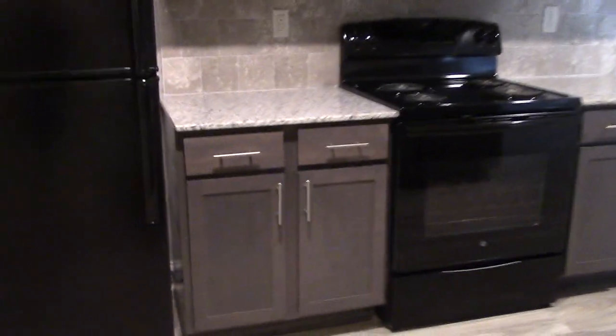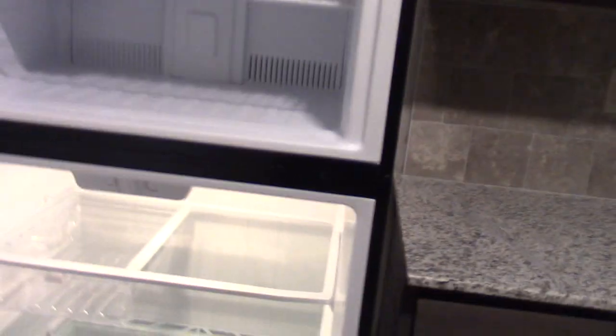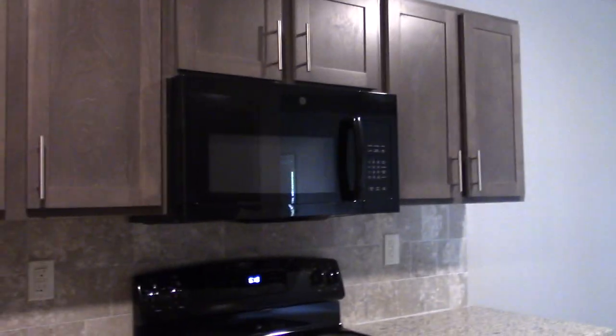Oh, look at this. All right, y'all. Look at the Lord. I don't know, y'all. Look at the refrigerator. Y'all know I'm about to be obsessed. Look at this. And the microwave is there. I got plenty of cabinet space. That's the backsplash. The sink, I like it because it's open. You got the area over there.